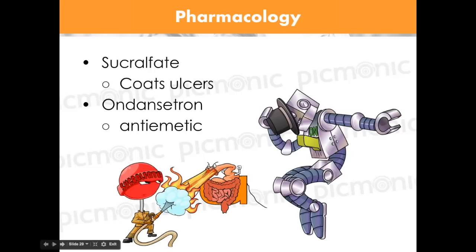Two other drugs that are really important, just some important points. Sucralfate, or trade name Carafate, which is not important. You don't need to know trade names, but sucralfate is an interesting one because it coats actual ulcers. So if I have an ulcer in my stomach, this gastric ulcer, I take this sucralfate, it goes in, and it's actually activated by the acid. You got too much acid down there making ulcers? Great. Take sucralfate, and it's going to create this protective layer over top of the ulcer, and then it's going to keep it from becoming painful.